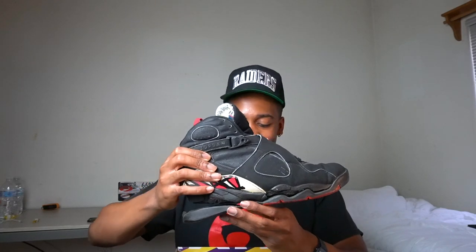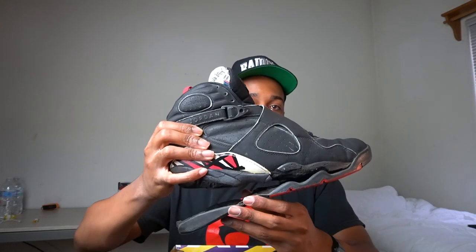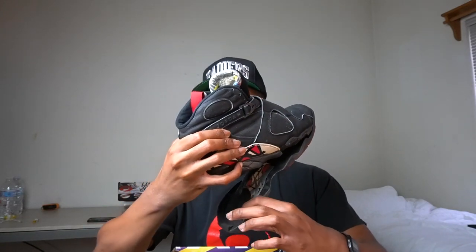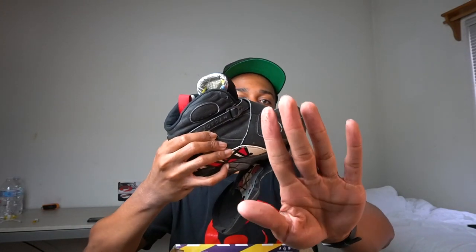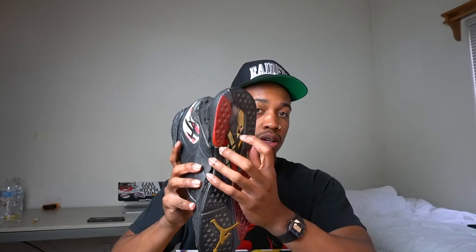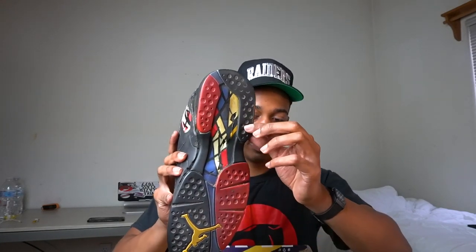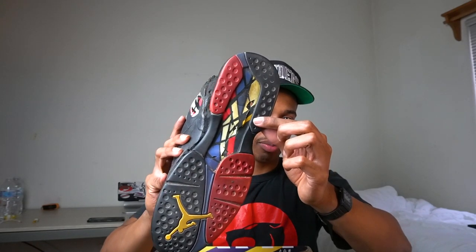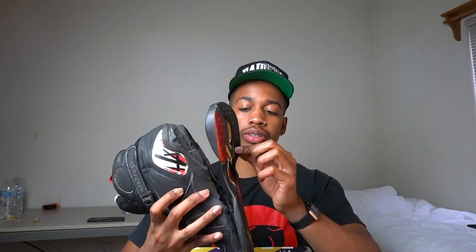They are talking, y'all. Whole midsole gone. Crumble. Look at that. Crumbling. Even the bottom right here has like a hole in it. So I gotta completely take it. I already have donuts. I already have a retro I'm gonna swap with this pair.